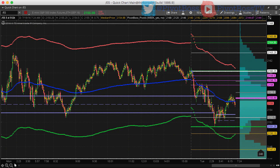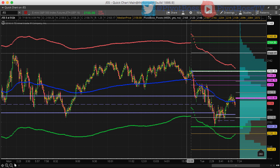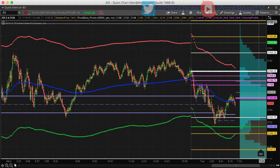Again, not really a whole lot to do just now other than fade the edges. So this LVN right here, 2150, should price get into this zone, that could be a quick buy opportunity back up. So right now 2160 can lead to 2155s. 2150 could lead back to 2155s as well. That's the short-term idea. Otherwise, you've got to really stand aside and just wait for this thing to shake out.